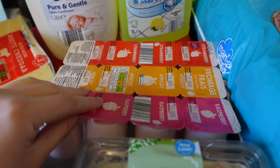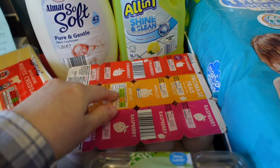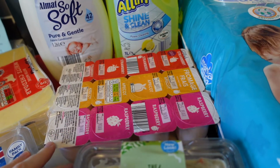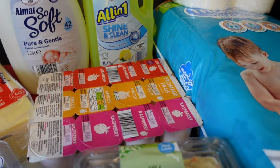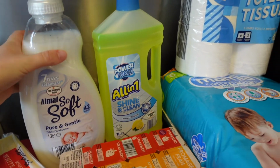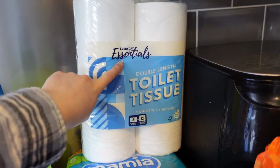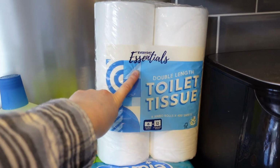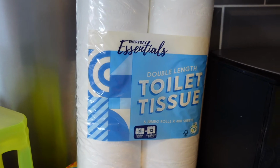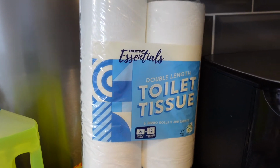We picked her up some little yogurts, so I've got the raspberry, apricot and strawberry fromage frais, and she'll have these as a snack for breakfast or even as a little dessert after dinner. We picked up some fabric conditioner because we're running low, and some floor cleaner. We got some toilet tissue. I haven't tried this cheap tissue before, but we are trying to save some money. And I was trying to get this shop as cheap as possible, so I thought I'd give it a go, and I will, yeah, see what we think of that.